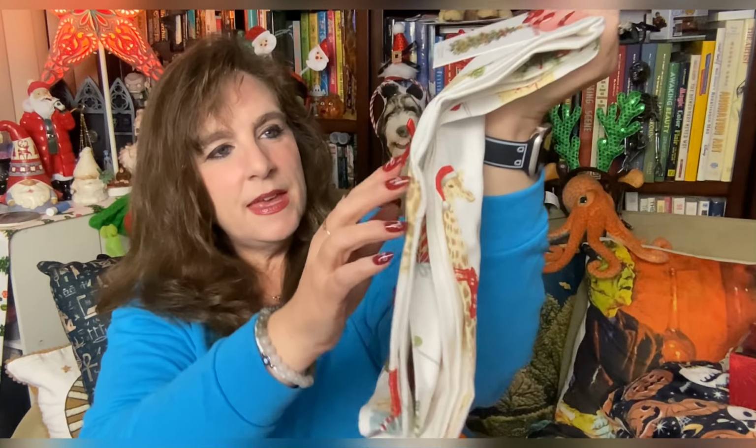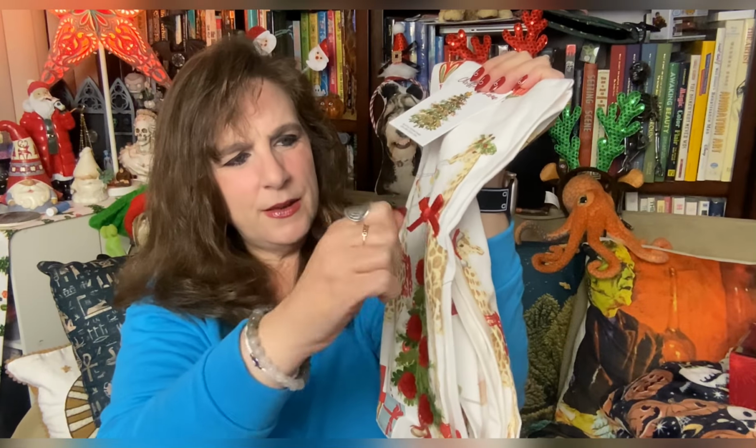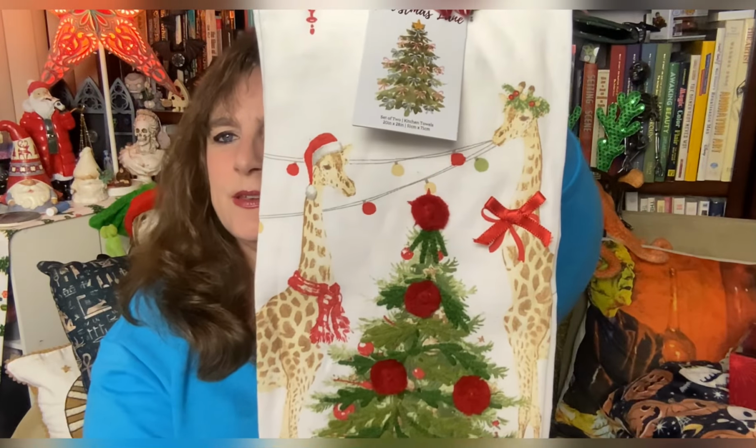These are smashed on purpose, but they're kind of like pom poms. And they have ribbons over the ribbon print. I think, what is that? I guess some of the threading. But I just thought it was really cute.